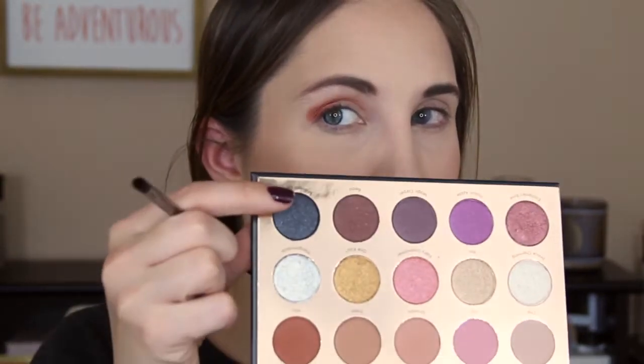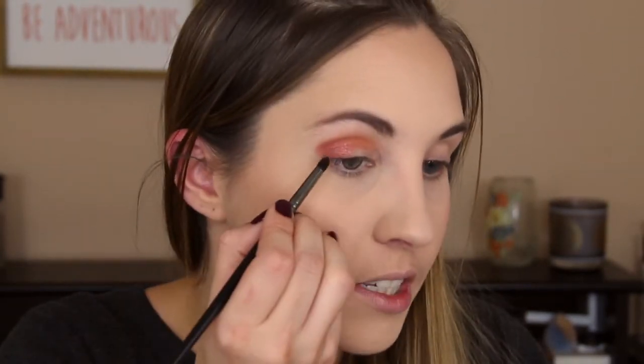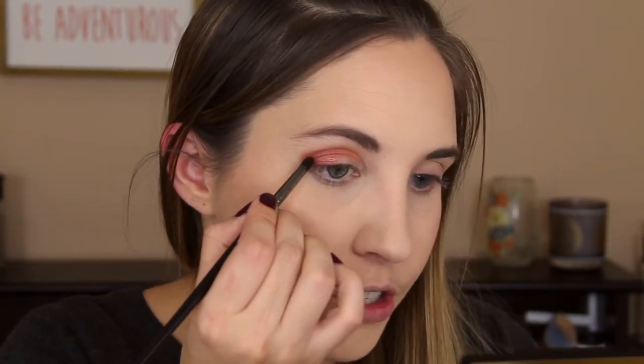After that, I'm going to go in with Midnight Curfew right here, which is a black, but it has kind of a bluish purple shift glitter to it. And I know you can't really get that too much on camera, but it is really, really pretty. And I'm going to just really stamp that on the very, very outer edges of where I put Enchanted Rose.